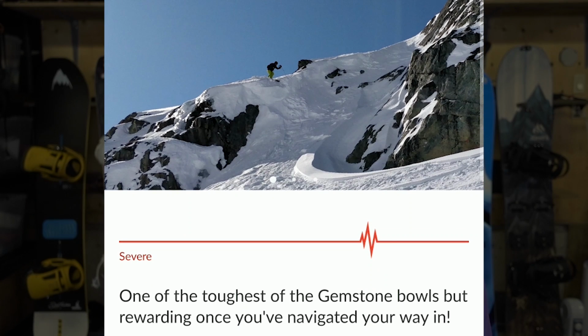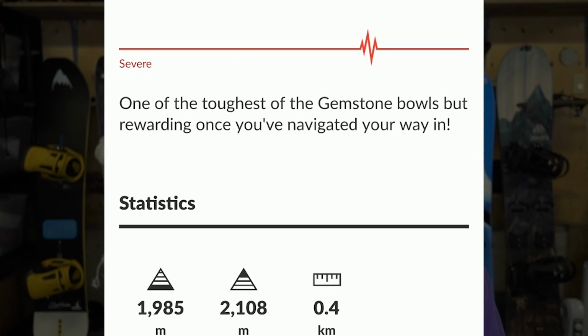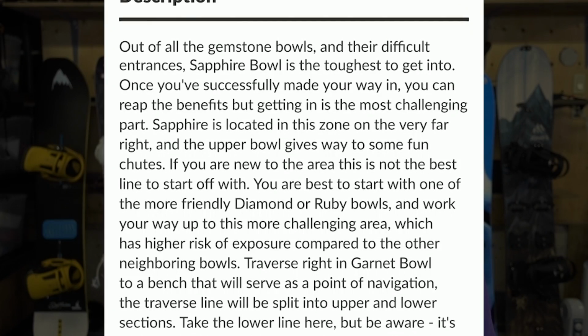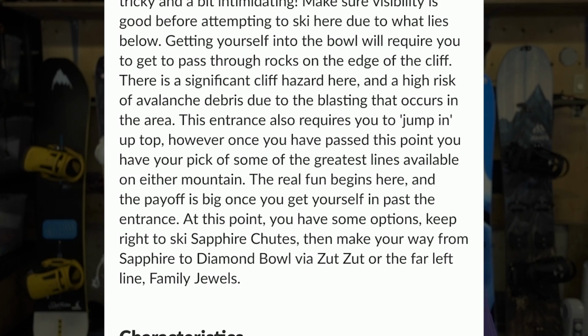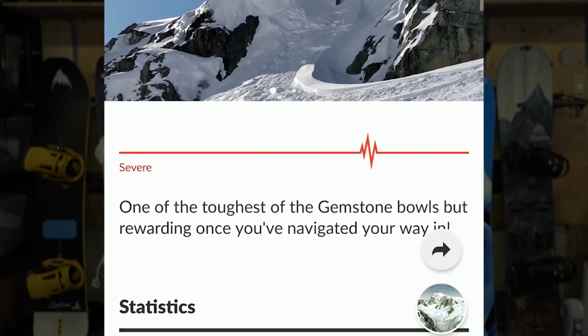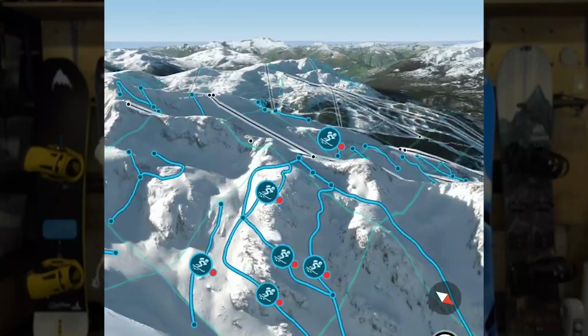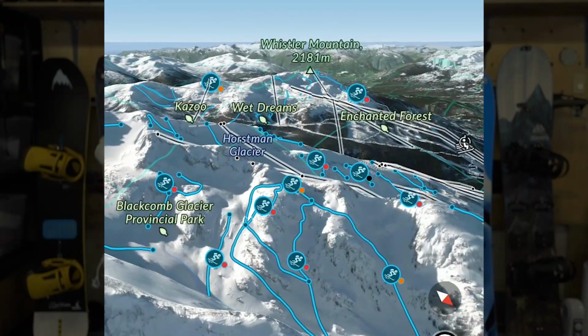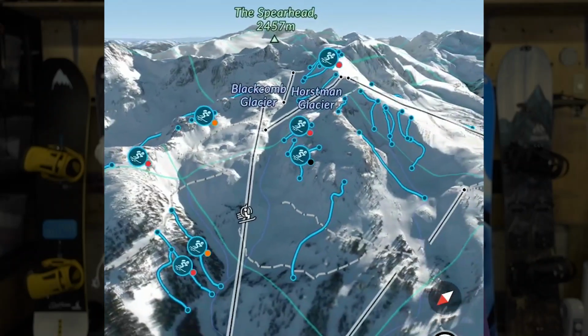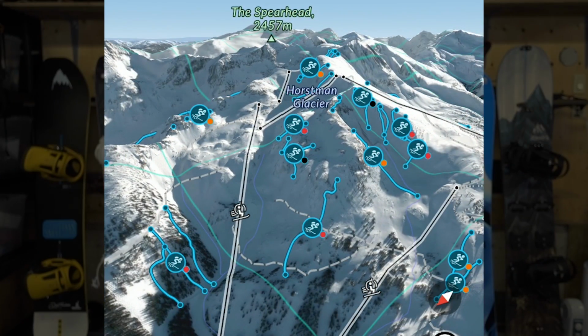So here it says severe, one of the toughest of the gemstone bowls, but rewarding once you've navigated your way in. Again, with some statistics, and then a really detailed description of how to get in, what to expect, and some of the skill levels required. More characteristics of cliffs and glaciers. So I just love this Phat Map because I feel like you could really just spend hours looking around the map, navigating and finding new chutes, new terrain, new things to explore.